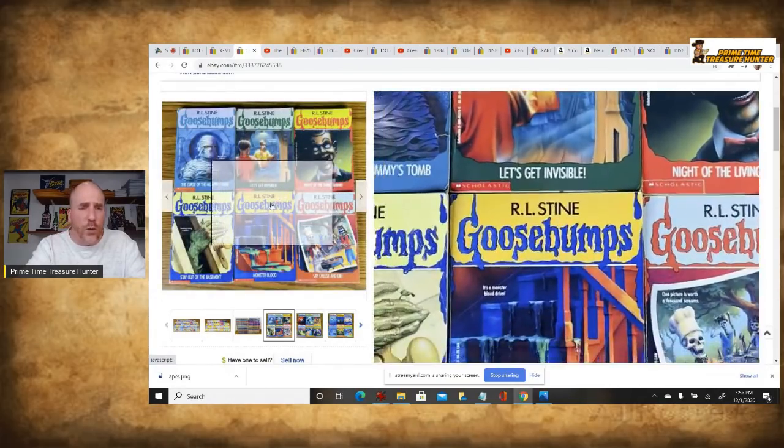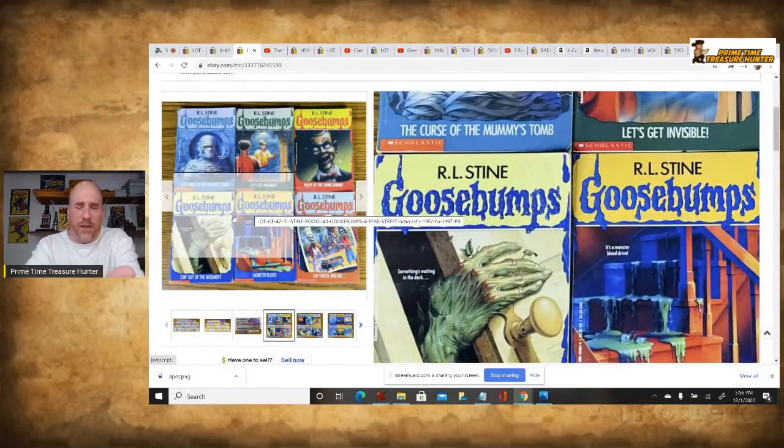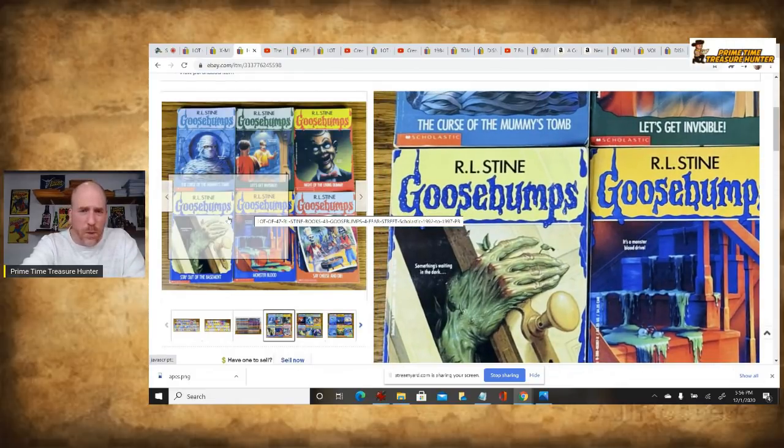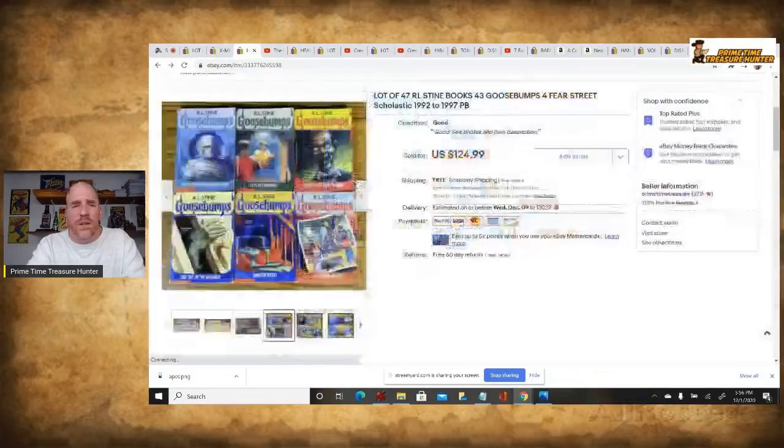And keep in mind, too, that these have condition issues with them. You could see here, not all of them, but some of them have a moderate amount of wear on them. Like, look at this book. There's a whole bunch of creases on there and stuff. Just say it, disclose it. Don't try to hide it. Just let them know it's there, and they still will sell.